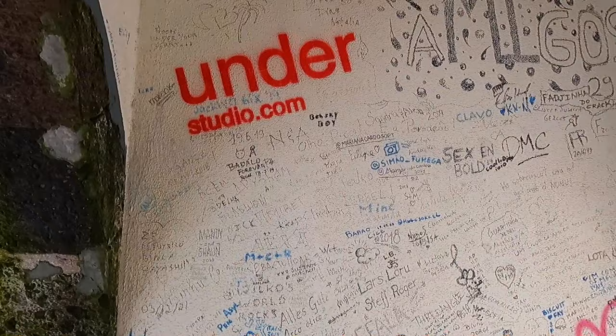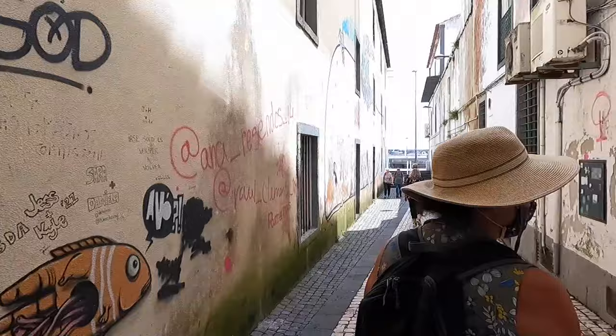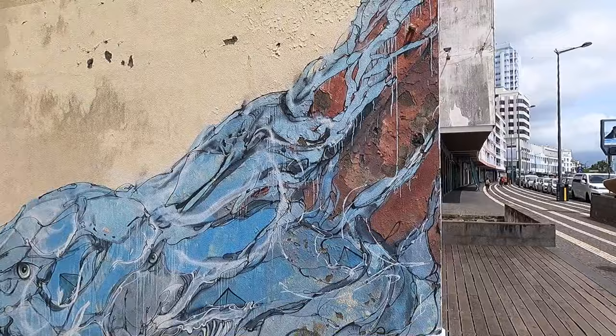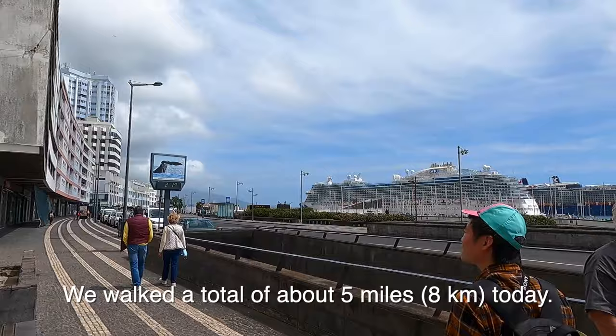So there's a lot of writing on these walls. A lot of writing. And drawing. Look at this. So we came down the tunnel and the artwork on the walls, and well, there's the ship. Go figure. Now all we gotta do is get safely across that street.